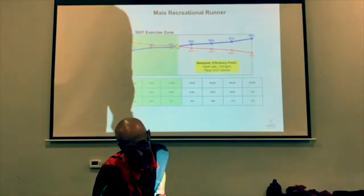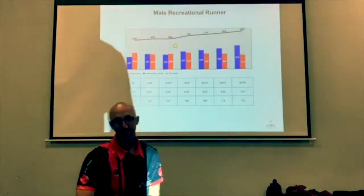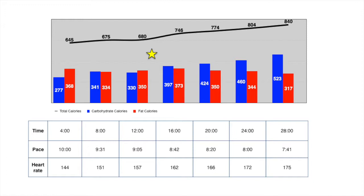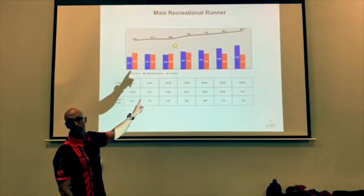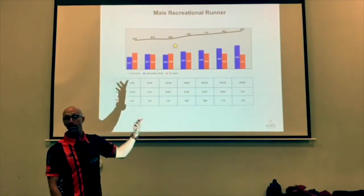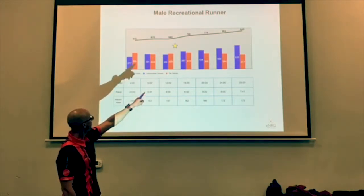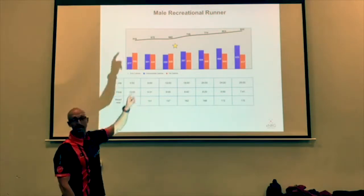This is another slide I needed to show you. I'm so sorry, I'm jumping ahead. This is actually part of the test that you get from this. This will show you not only the total calories that you burn per hour at each pace or heart rate, but also where the calories are coming from. So now you're like, oh, well, if my heart rate's 144 beats per minute, 368 of those calories are coming from fat. 277 is coming from carbohydrate.